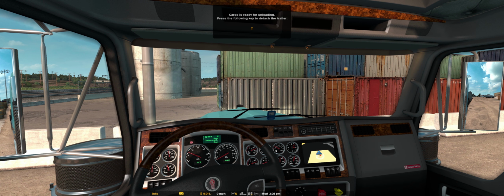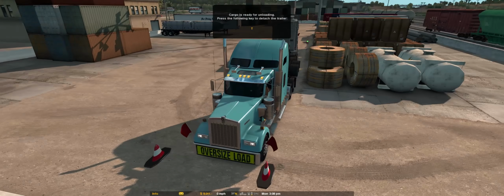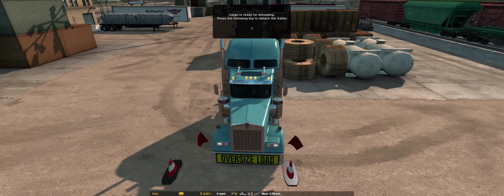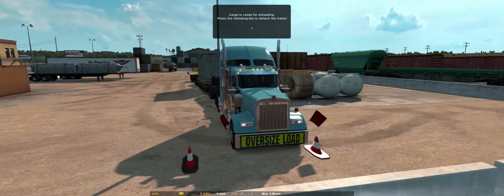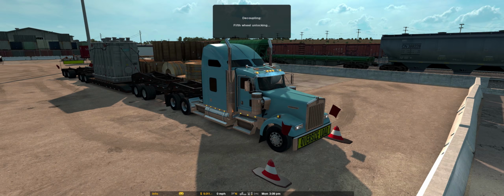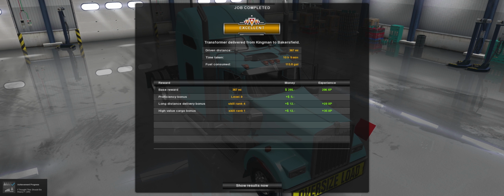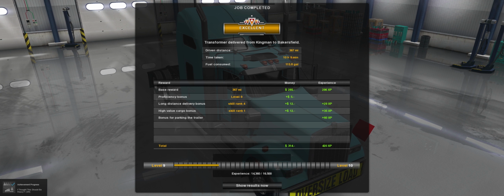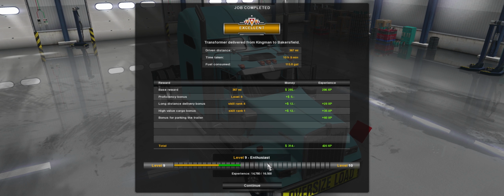All right, we're in between Bakersfield and Fresno. Not perfectly straight, but I'm not gonna try to back it in and get it any more straight because it will get pretty silly. Lower the legs with our 123,000 pound transformer. And actually we did get the achievement. I thought this should be heavy. 3 out of 9. Okay, I'm not sure what that means. But we did get the achievement.